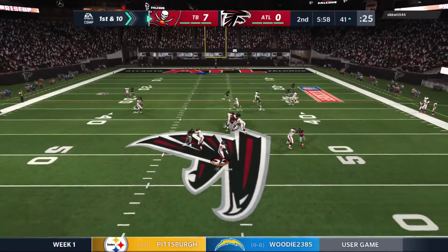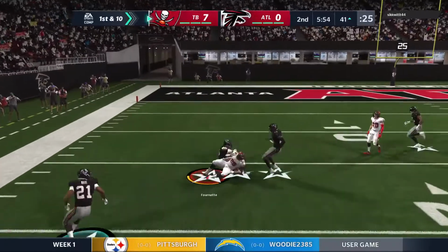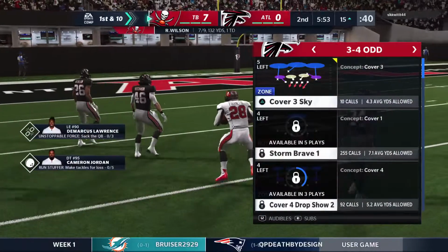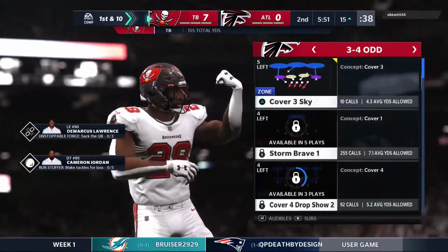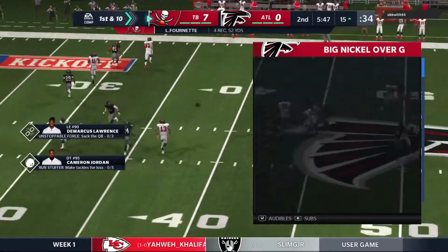Throwing now, Wilson on 1st down. That's to his running back, Leonard Fournette. And they're going to be set up down around the 15-yard line. The extra effort after the catch makes it good for a gain of 26 and also a first down. First down, Tampa Bay.